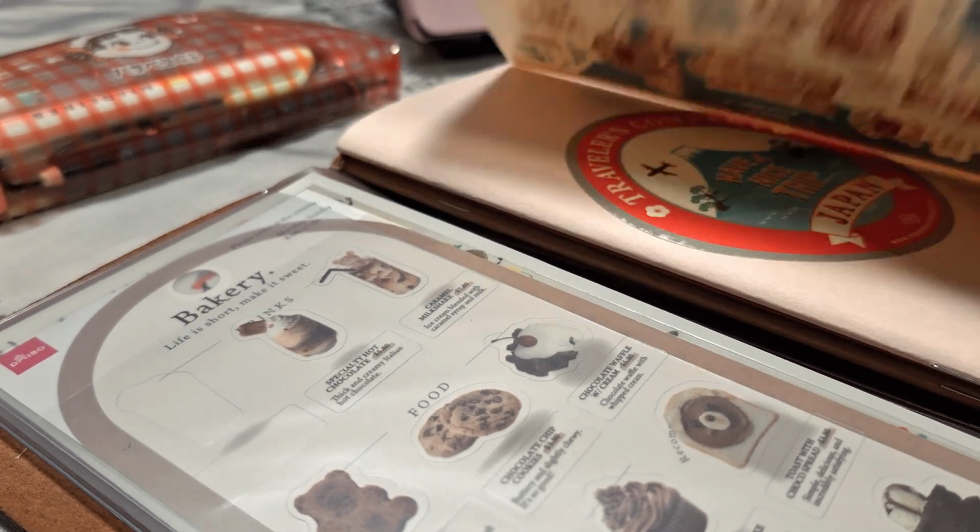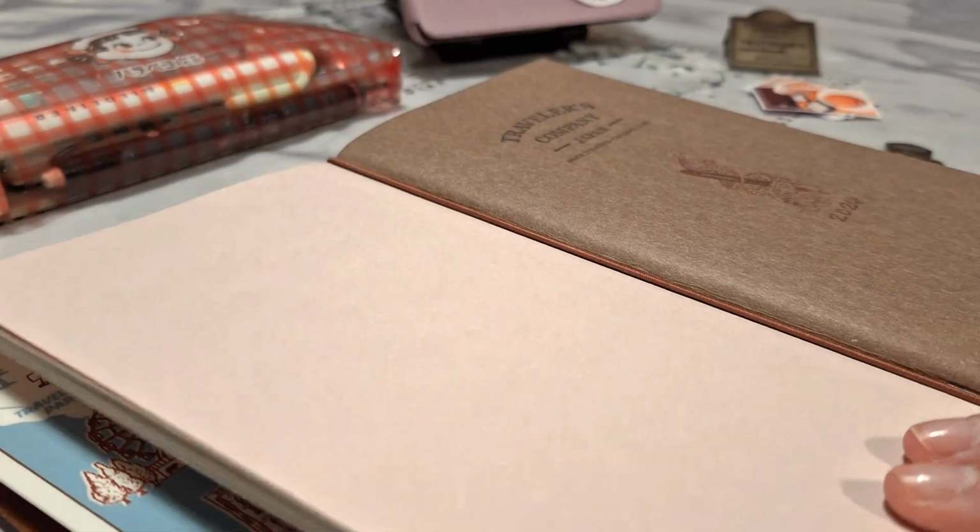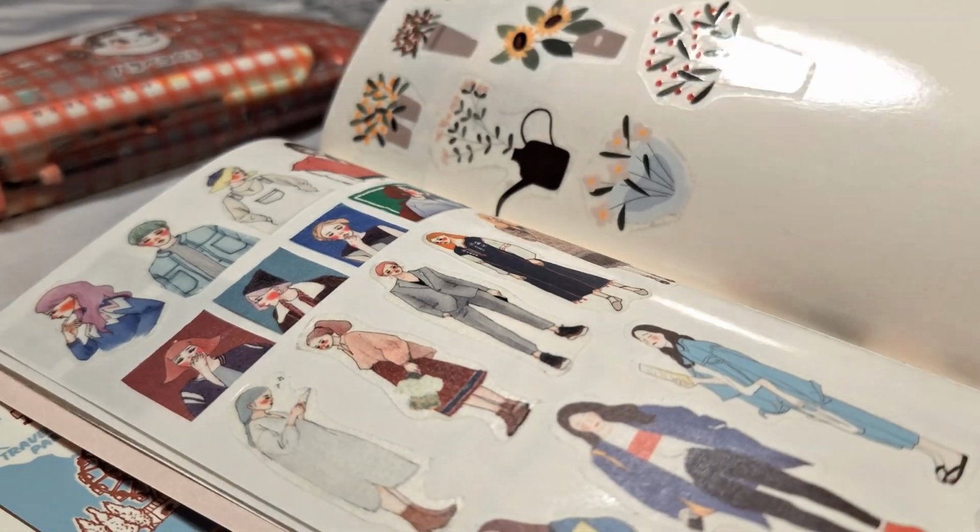Today's Journal with Me session is all about a simple but cozy kind of day. Coffee, good food, and time well spent with my soul sister. As you can see, I'm journaling here in her kitchen today.